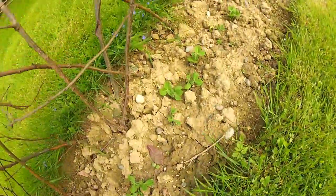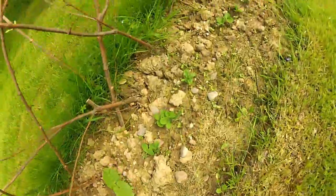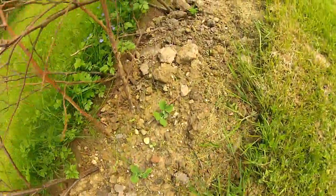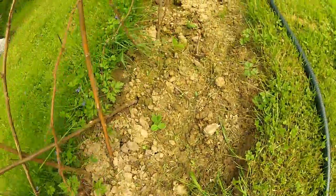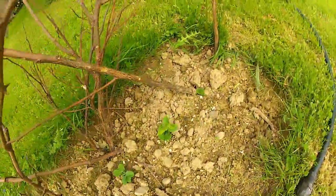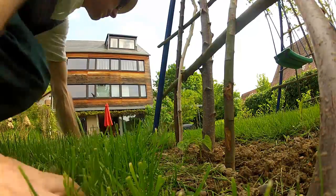So as you can see, these peas are doing well. Nice row of peas there. And it's the first time I've grown peas, so I'm looking forward to pulling off them pods. And intermixed with the peas, we've got the odd bean. There we go. And the beans are starting to come up.